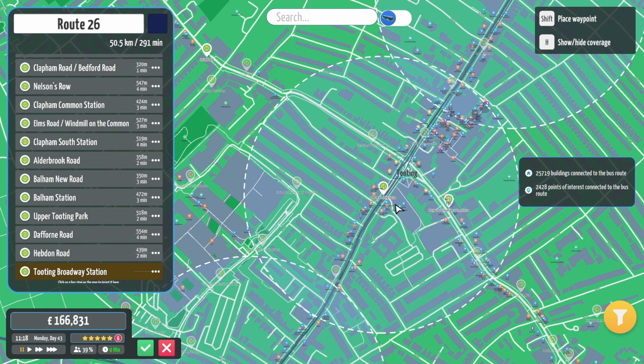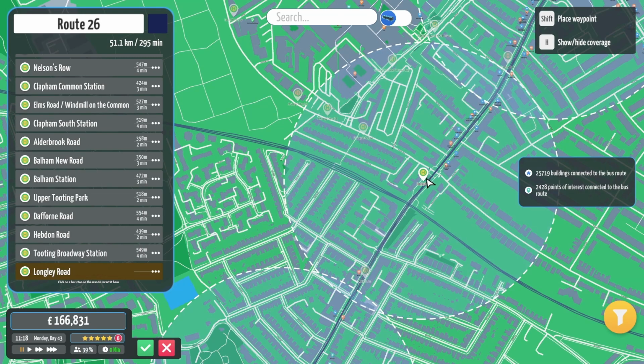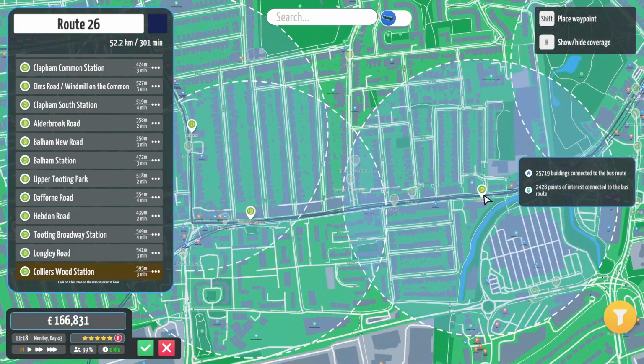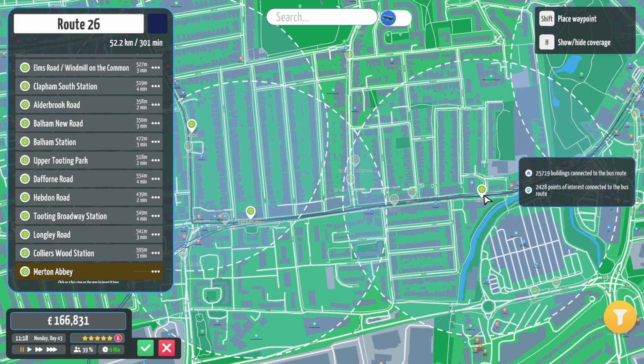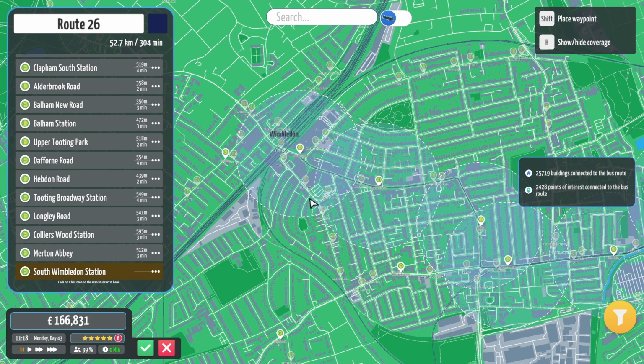Yeah. We've got over the 50-kilometre mark for the return route. But I think we're nearly there now. Yeah, Collier's Wood. We're going through now. I don't think we're far off now. Yeah, South Wimbledon then. Then we just go up. We're not going to do the whole loop, whatever. I think that was just to increase the coverage.